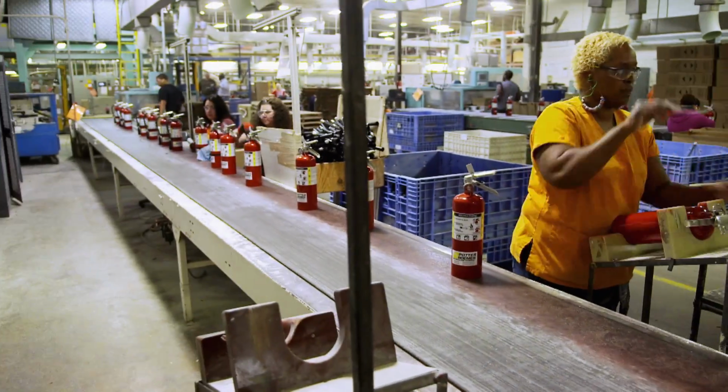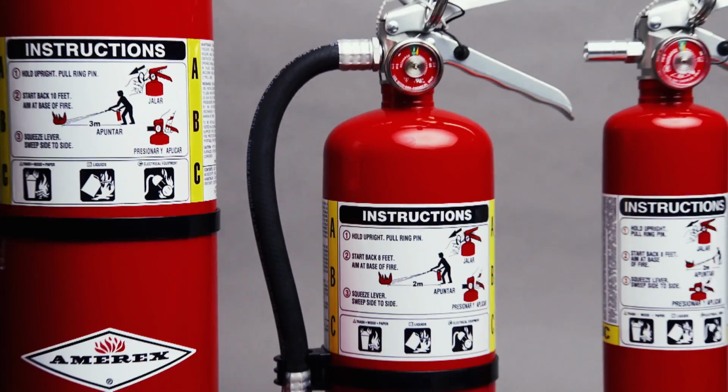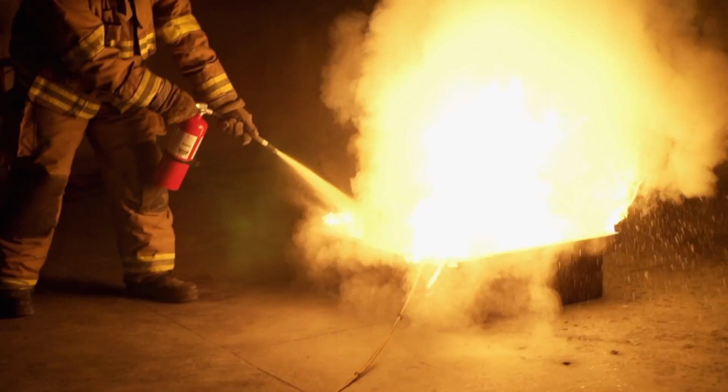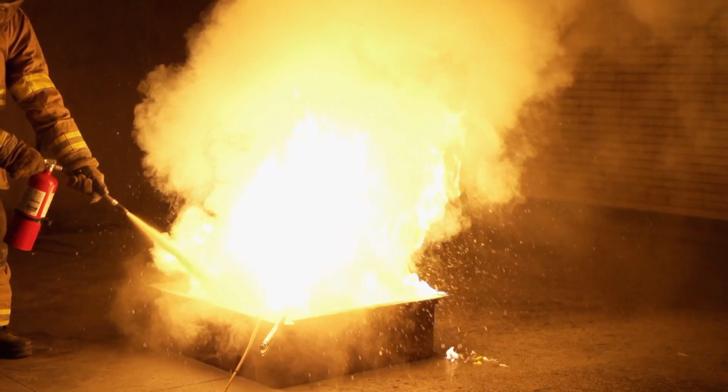Like the guards of Buckingham Palace, never moving, but always at the ready, these extinguishers are your own personal fire security force. Fire extinguishers are a life safety product. They have to work. They have to work whether they've been sitting on a wall for 2 days or 24 years. They have to work.